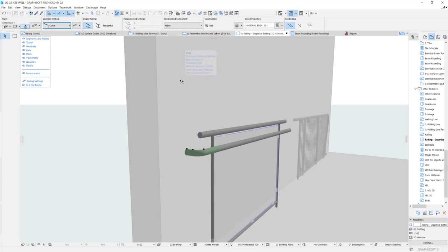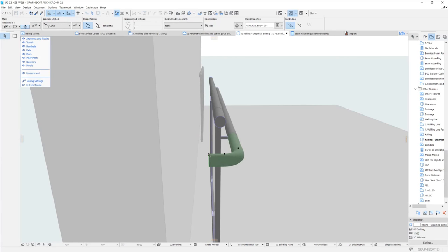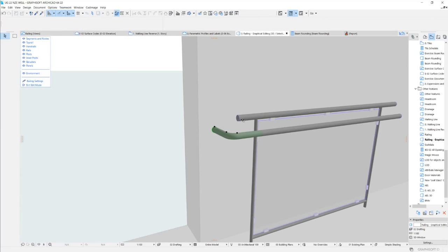I can choose full return. And a pretty cool thing is that if I choose a curve and now I select this node, I can stretch it to our wall. And now I can have something like this. Let's do it here as well.